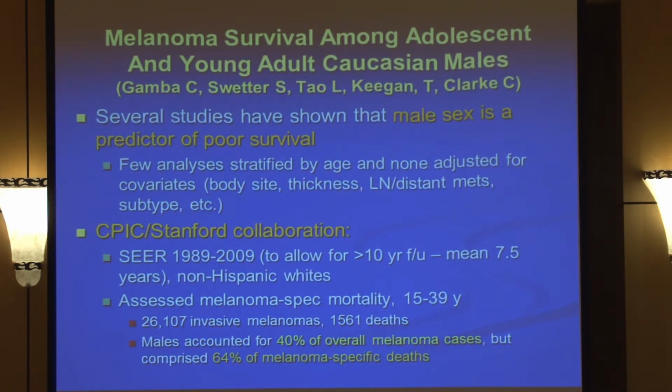So we combined our efforts with the colleagues in epidemiology at the Cancer Prevention Institute of California. These are our research epidemiologists who collect all of the National Cancer Institute cancer registry data. And we've had many successful collaborations with them, one of which was related to the tanning bed use and tanning legislation here in 2011.